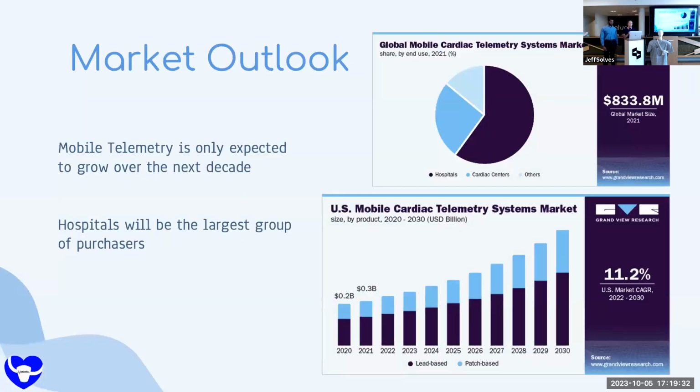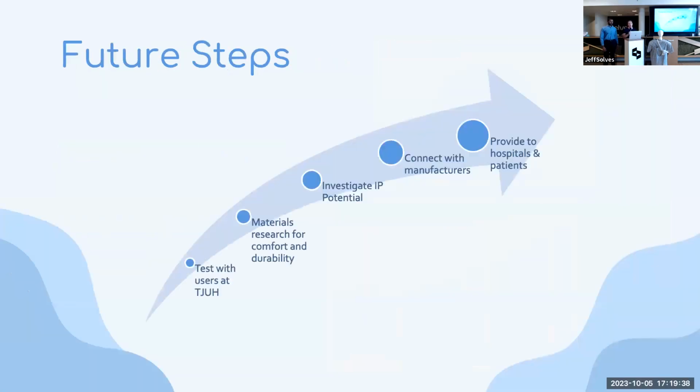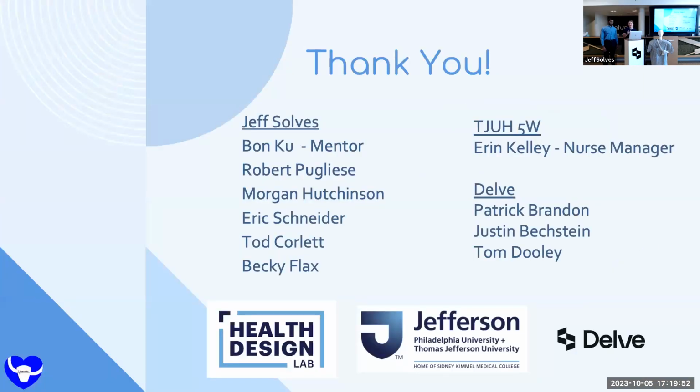In terms of the market outlook, mobile telemetry is only going to continue to grow, and hospitals are the largest purchasing group. And looking forward with the TeleComfort, we are going to be continuing testing in the hospital, getting feedback, and investigating our IP potential, and hopefully eventually getting it to market so that patients and hospitals can really use it. Thank you so much to the JeffSolves team and the Jefferson University Hospital and Dell for all of your help this summer in innovating.